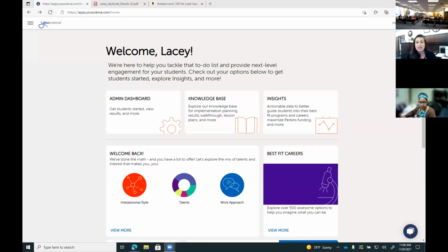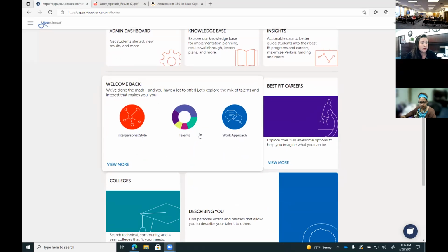Okay, can everyone see this Welcome Lacey page? Yes. Okay, so this is what it looks like after you take the assessment. And there are several breakdowns. There are some things on here that you won't see because I'm an admin for it. So you won't see this admin dashboard, but you will see this welcome back, and it has this interpersonal style, talents, and work approach.